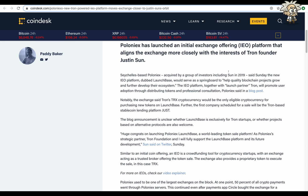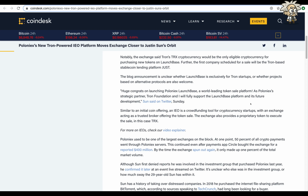Similar to initial coin offerings, an IEO is a crowdfunding tool for cryptocurrency startups, with an exchange acting as a trusted broker offering the token sale. The exchange also provides a proprietary token to execute the sale, in this case TRX.